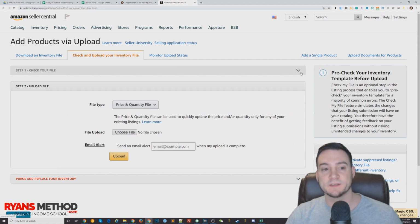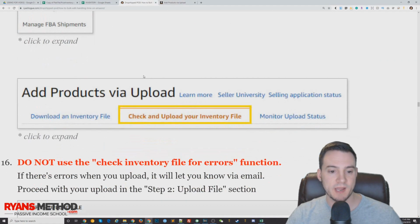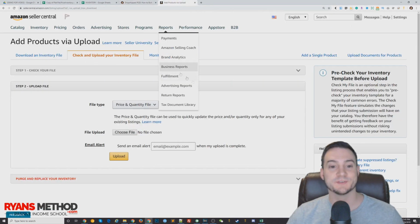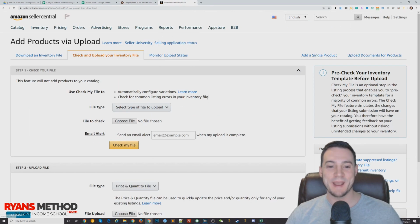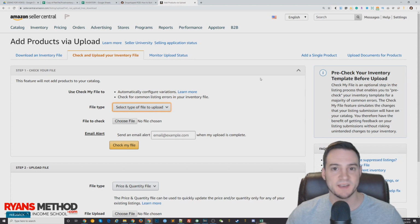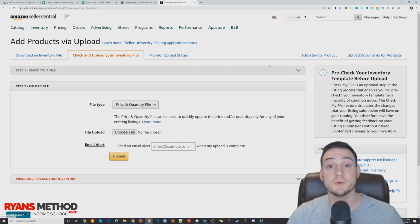Now, real quick, guys, I put on the walkthrough in red, I think, do not use check inventory file for errors. There's a reason for this. If you expand that section, the type of file that we're uploading is not even listed as an acceptable file type. So there's no need.